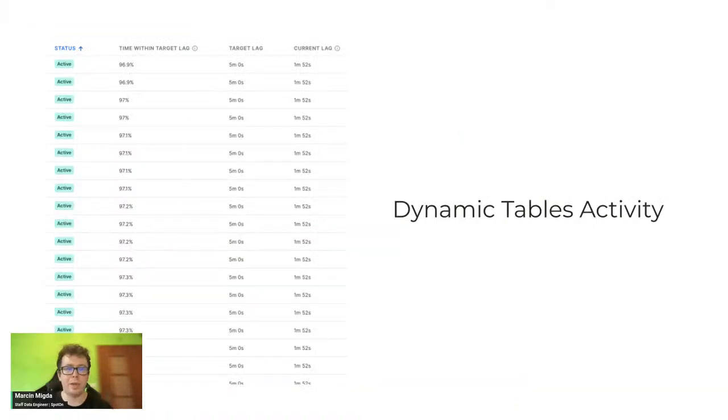And here we have a screenshot of the dynamic tables activity. This dashboard provides real-time insights into the performance and activity of our dynamic tables, allowing us to track refresh rates, data volumes, and any anomalies that may occur. It's also available directly in Snowflake.